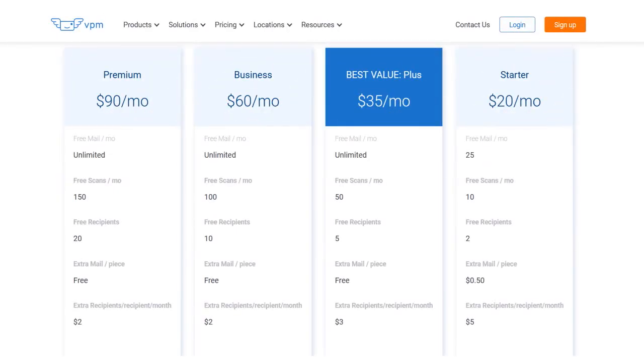And in terms of their pricing, I want you to look right now on the screen, boss. So here is the pricing. They have the starter plan, the plus plan, the business plan, and the premium plan. You can see here they have a constellation of plans, and you choose whatever works for you.